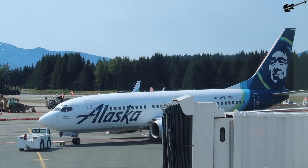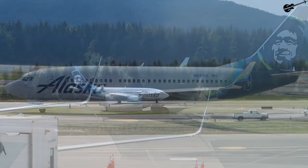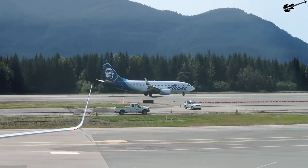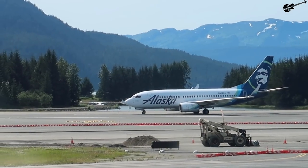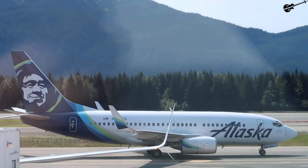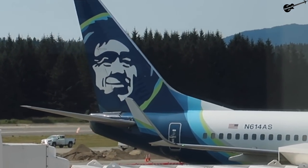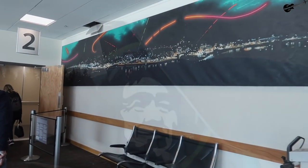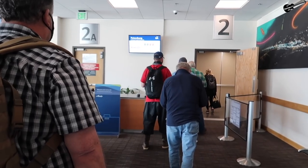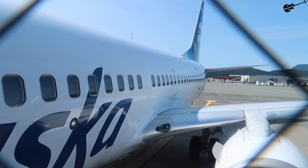There goes the northern bound milk run, pushing back, and now taxiing off for Anchorage, and there is my 737-700, which just came down from Anchorage. It is N614AS, which is a 21-year-old plane built in December 1999. And the time has come. It's now time for Milk Run Part 2. Now, during these days, Alaska does board from back to front to promote social distancing.